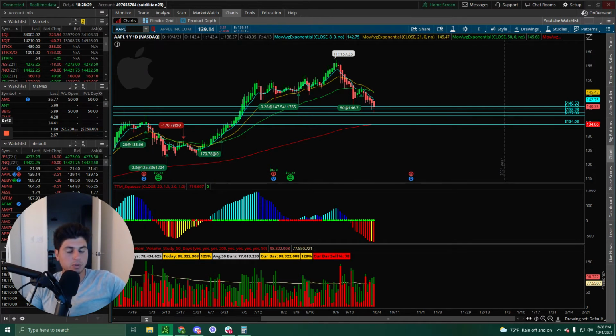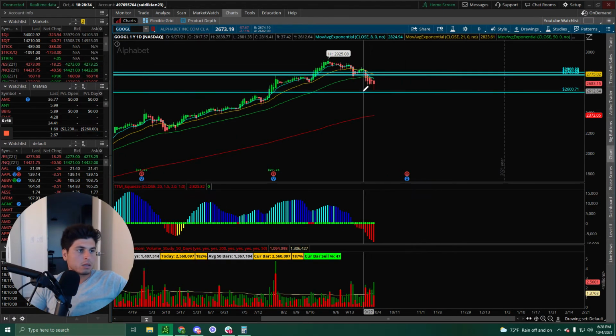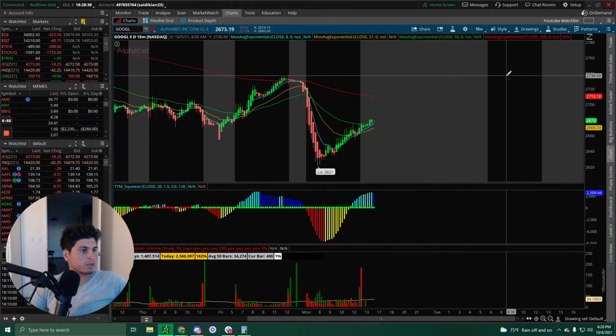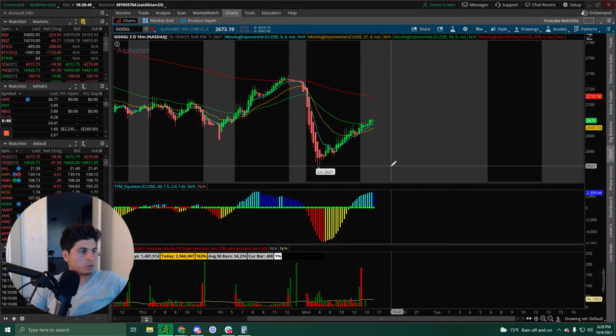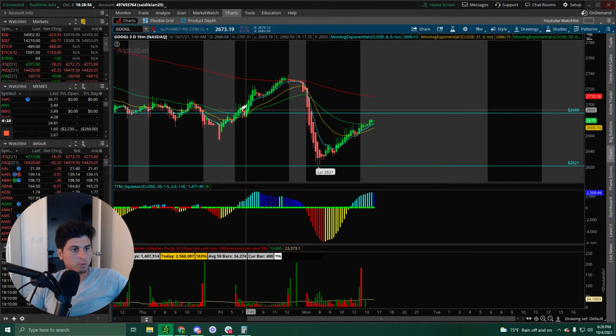All right, let's do Google. Let's delete these. Let's go on the 15-minute. So we got a low of 2,621. That's going to be our support. Our resistance is going to be around this previous resistance, 2689. As you can see, once it broke this resistance, it pushed higher. So we're going to use that old resistance as a new resistance.